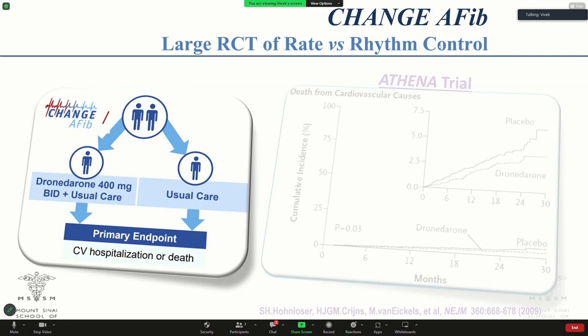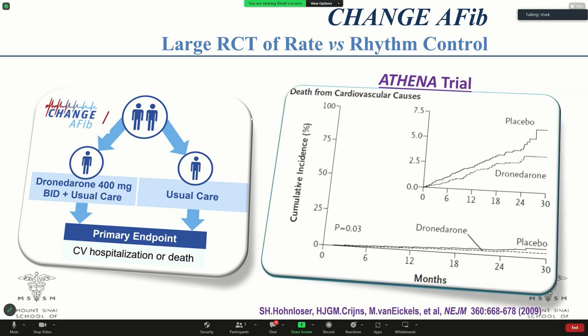By the way, there's another trial called CHANGE-AFIB, which is a large randomized trial of rate versus rhythm, really focused on dronedarone versus usual care and patients coming in, basically to the emergency room, so looking very early. And there's good reasons to think this is going to be a positive trial. Remember, a decade plus ago in ATHENA, where patients were randomized to dronedarone versus placebo, there was a 30% reduction in cardiovascular mortality, just like in EAST-AFNET 4. So I think that this is going to be other data that will be very useful.